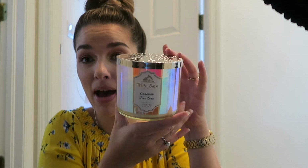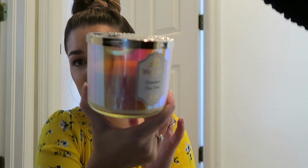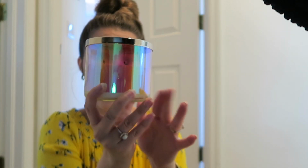We have spiced apple toddy. Cinnamon, clove. I mean, it's all pretty much sounding the same at this point. Vanilla Bean Noel, we already did that one. And then we have cinnamon pine cone, and I'm not gonna lie, I pretty much got it because of the glass. It's multicolored, beautiful looking when it burns, and this is really good. Cinnamon and pine cone mixed together is a dream, and the keynotes are fresh pine, cinnamon bark, and cedar juniper.